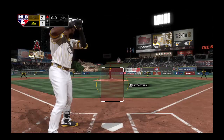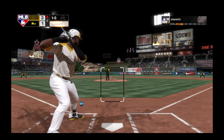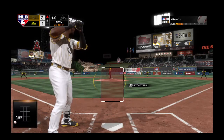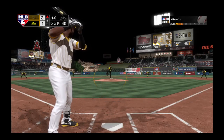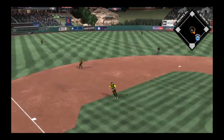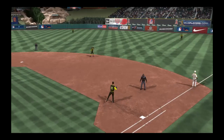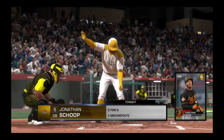Here's Starling Marte. It was a flyout for him in his last trip. He's set, and the pitch. And a curveball that started low and broke lower. Ball 1. Grounded weakly to the left. Throw to first gets him, so the leadoff man's retired here to begin the 6th.